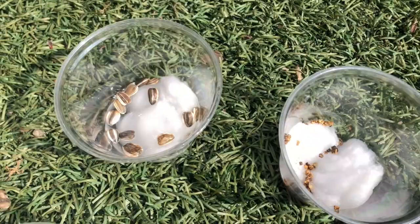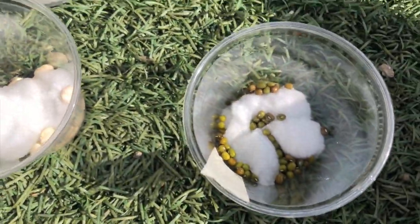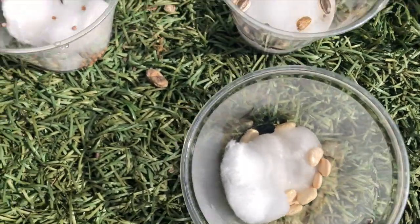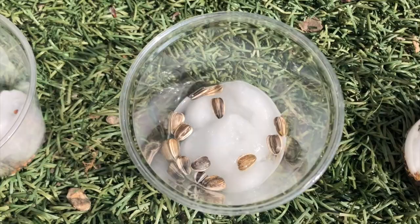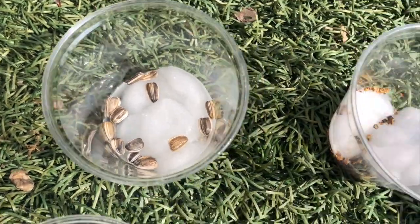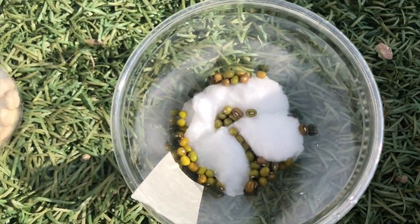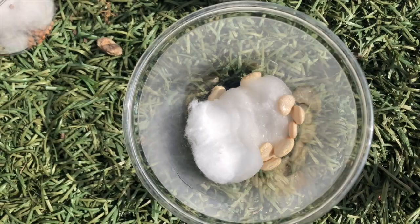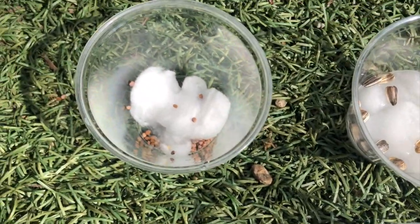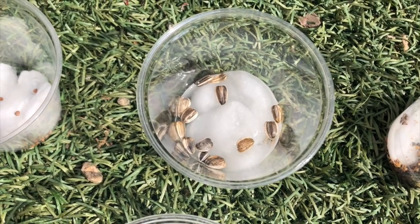And because I'm not going to cover them all in soil, we're gonna be able to see the seed start to grow. We're gonna get to see the seed germinate. And we'll be able to watch what part comes out of the seed first and what comes out second, and what does the seed, the little baby plant, look like when it starts to grow?